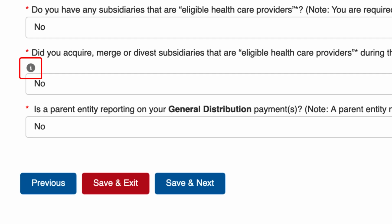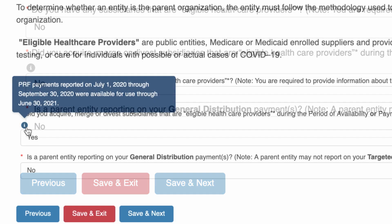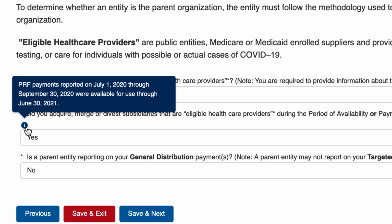Tooltips are denoted as a lowercase i in a gray circle and provide additional information about the fields, such as definitions and specifications for formatting. To see a tooltip, hover over the icon to learn additional details.